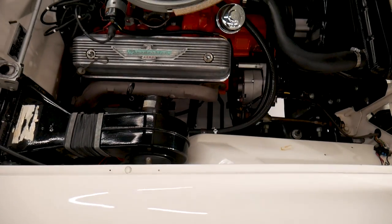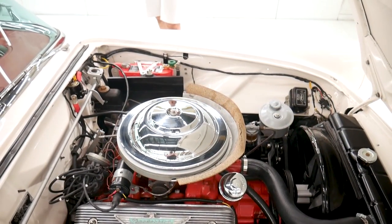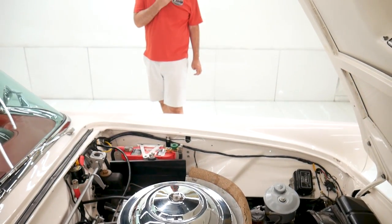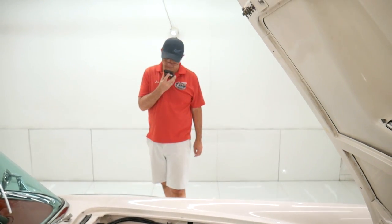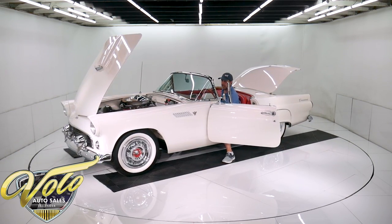The heater control panel looks new. Now these old birds, you got to put them in neutral to start. Boy, it runs nice. Smooth as can be.